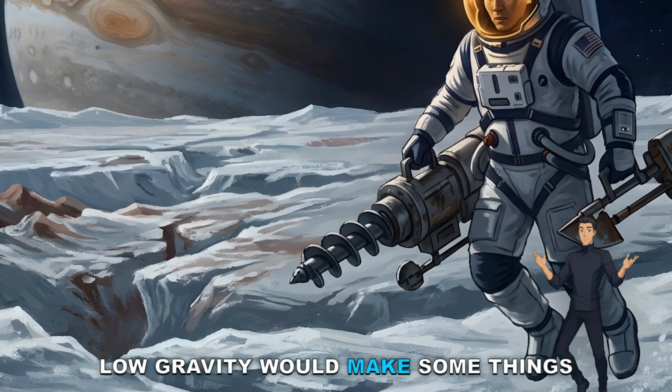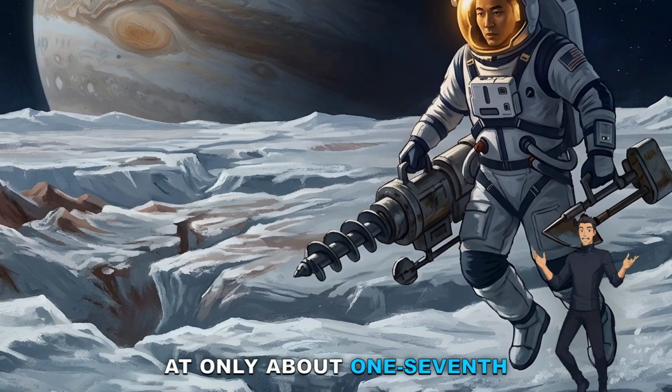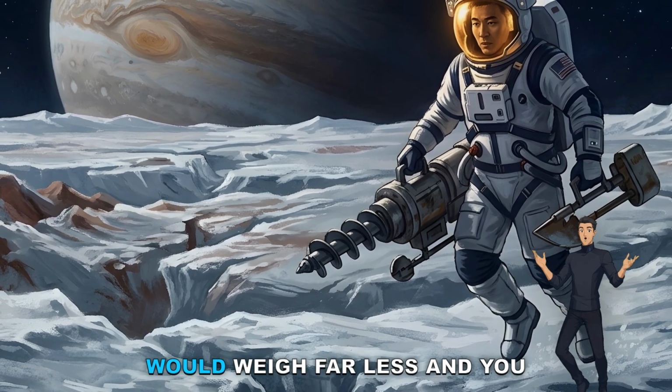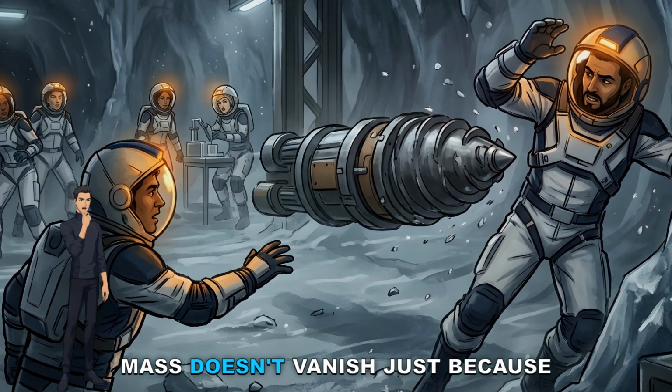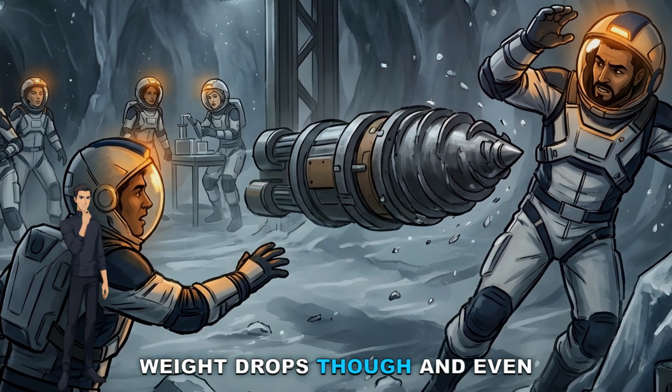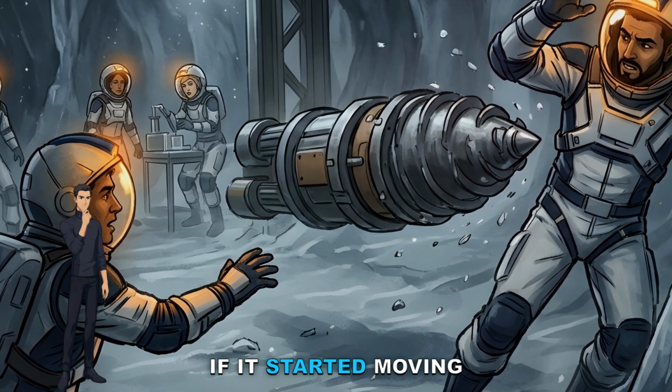Low gravity would make some things easier. Europa's surface gravity sits at only about 1/7 of Earth's, so heavy tools would weigh far less, and you could jump much higher than you're used to. Mass doesn't vanish just because weight drops, though, and even a large drill that feels light in your hands could still crush you if it started moving.